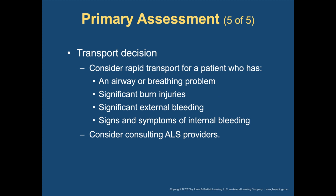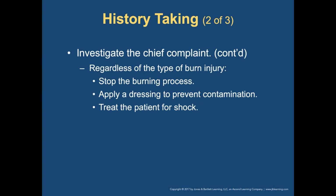Transport. Are we going to go in a hurry? Are we going to stay and wait? I don't know. Each one of them is going to be different. Each call that you go to on a burn, the severity is going to be completely different. But go with your transport decision. Stick with it. If you need to get ALS en route, that's okay. We know it's okay to move on and get some help. History taken: get as much as you can.